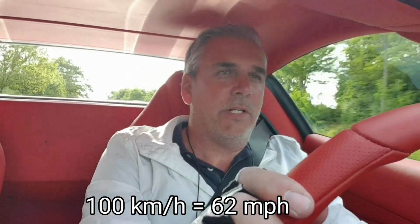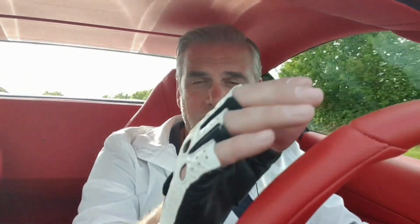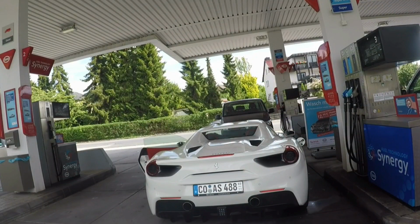On the other hand, I like old school cars because I'm now driving around 100 kilometers an hour, but I don't feel anything. So it is a bit like getting into a plane and flying, let's say, 800 kilometers an hour and you don't feel anything. So I would like to be the one who is in charge and not the car, and I have a bit of a feeling that I'm not doing anything because the electronics is doing everything for me. So that's more or less the disadvantage of this car.